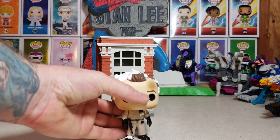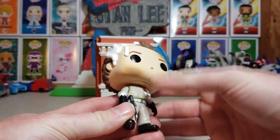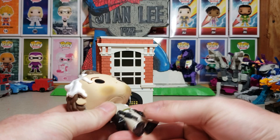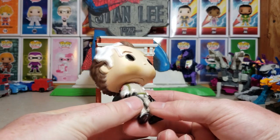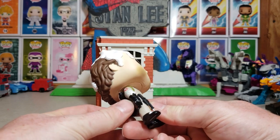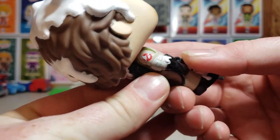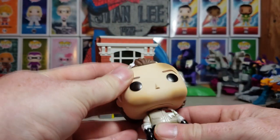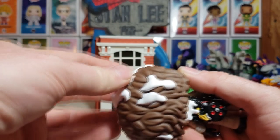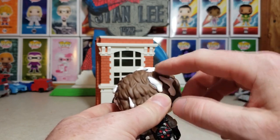So anyway, let's go ahead and take a look at him. See here, he's got his proton wand attached to his belt rather than to the pack itself. This is something I wish they'd actually do with the figures, make him able to attach it to his belt. The No Ghost logo is pretty solid there, as you can see. The marshmallow isn't painted on, it's actually molded on there. They didn't do that great of a job painting it, though. As you can see, there's a lot of bleed off.